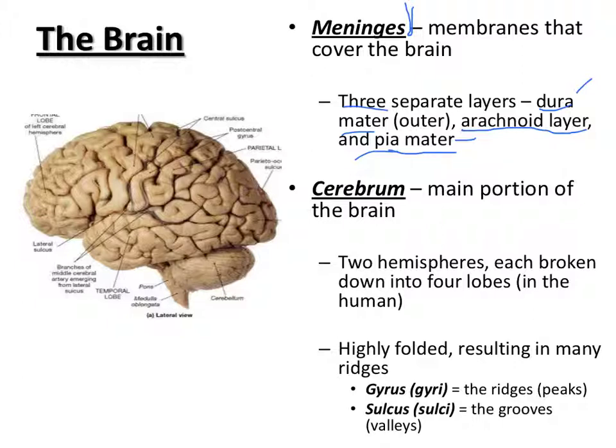Now, what we're looking at in this picture here that I'll circle in blue is what we refer to as the cerebrum. So that's the main portion of the brain, basically covers the other parts of the brain, so this is what you see. The cerebrum is really two hemispheres, so you have a left and a right side, and each of those in the human are broken down into four lobes. So you have four lobes on your left and four lobes on your right. This cerebrum, as you can see in this picture, is highly folded. If we were to spread this cerebrum out, this covering out, it would cover your lab table. But we fold it up real tight so that it actually fits in your skull and gives you more nerves and more surface area to use for thinking and processing and whatever.